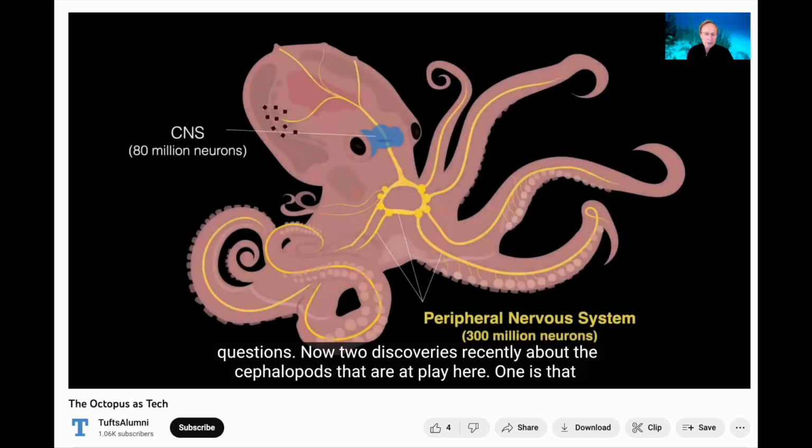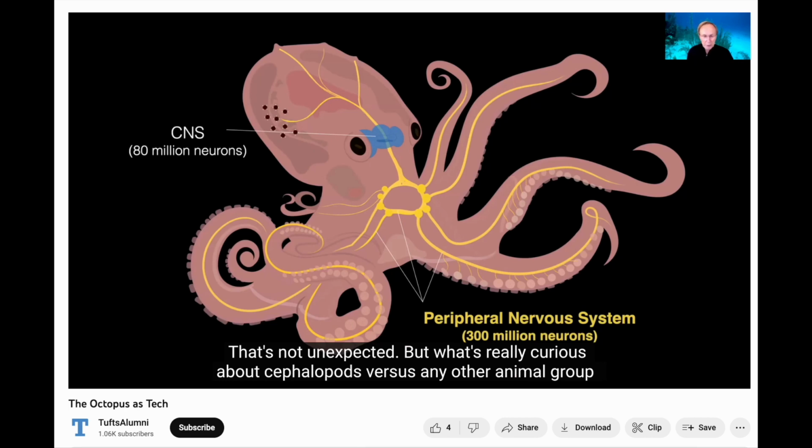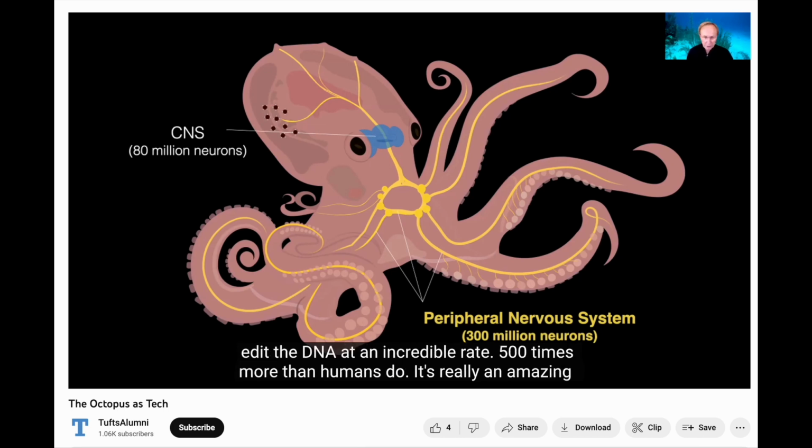Here's a diagram that shows the peculiarity of the nervous system of the cephalopods. This blue spot in the middle is where the central brain is, right between the eyes, and you just saw a drawing of that. There are about 80 million neurons, depending on how you count those. But what's incredible is in the rest of the body, the peripheral nervous system, there are 300 million neurons. So this is a nervous animal, so to speak. It's got neurons everywhere. And most of them are given over to controlling the eight arms and these millions of color chromatophores in the skin and so forth.